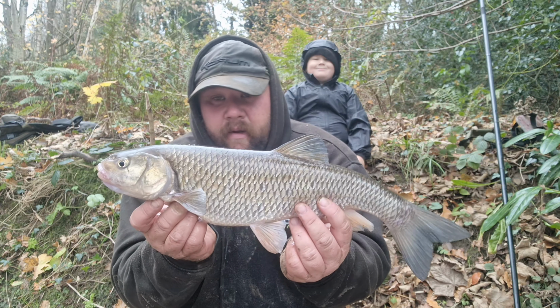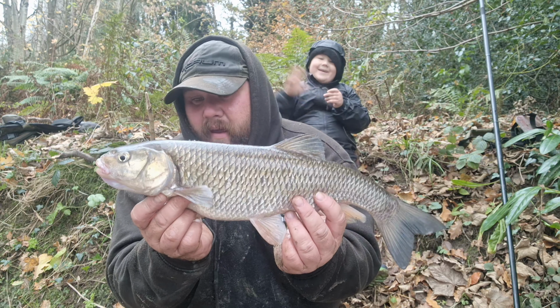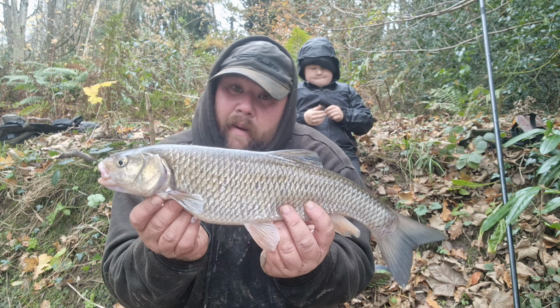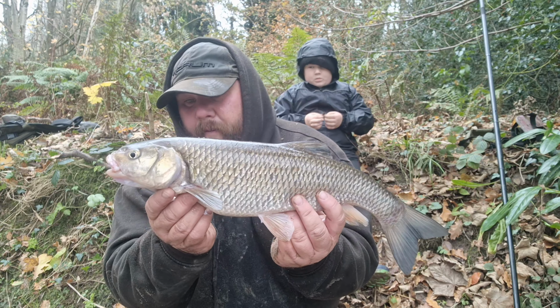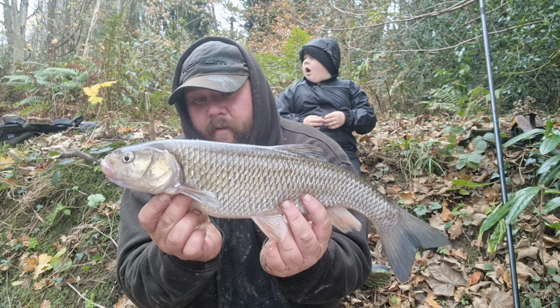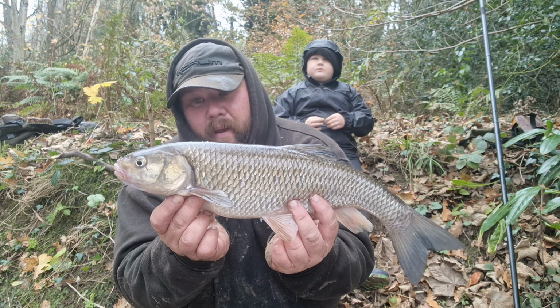Like I said before, you can get quite quick results. I couldn't have done it though without my little big man behind me. We're going to keep on in this swim till we get a few more if there's any there, and as we move upstream, hopefully we can find a swim where Joshy can fish from the bank and have a go himself. But it's just great being bankside with a little man getting plenty of bites.